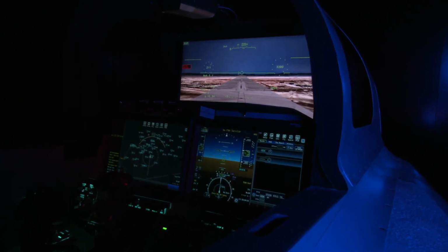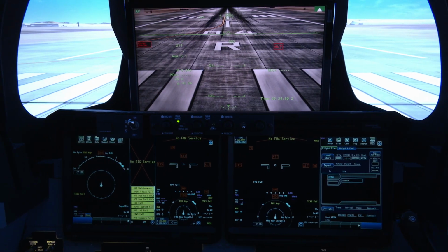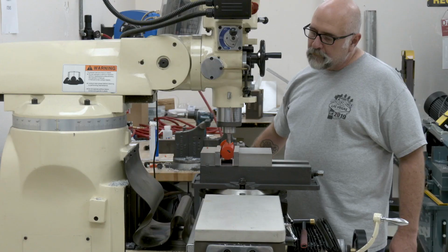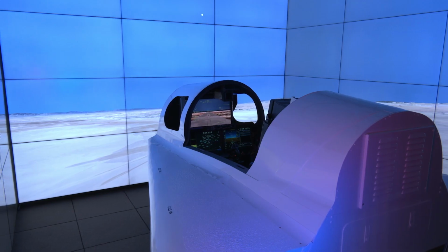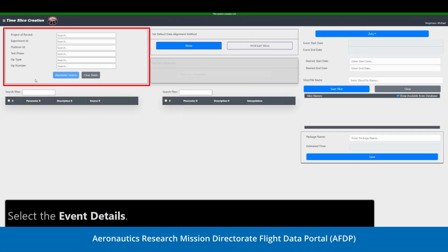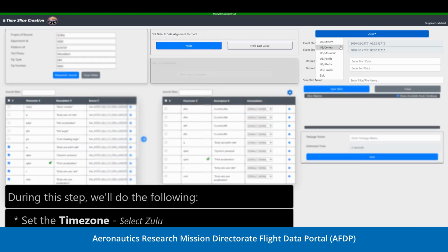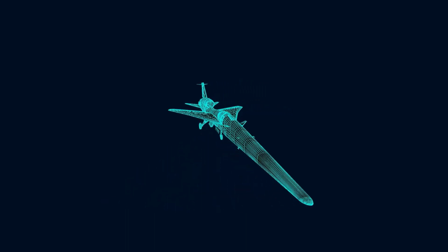NASA is taking flight training and preparation to new heights at Armstrong's Simulation Laboratory. One-of-a-kind experimental simulations are providing researchers, engineers, and pilots with a safe environment to practice test conditions. The first phase of NASA's new flight data archiving and acquisition system was released to help engineers record, access, process, and analyze the vast amount of data collected during flight testing. This phase enables better support of X-59 envelope expansion flight testing.